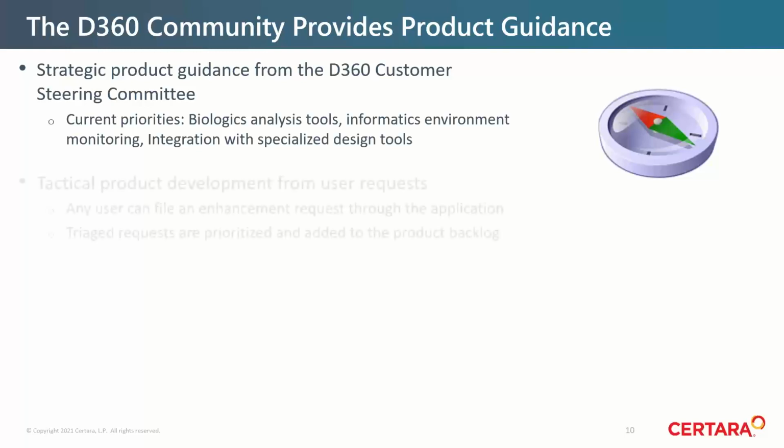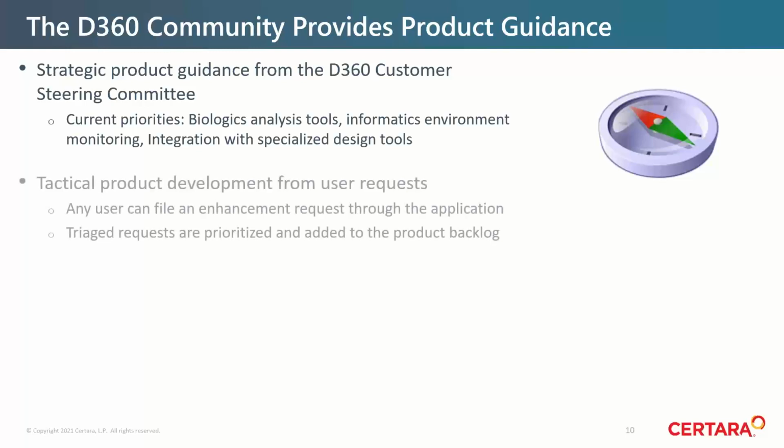So the steering committee is very important for our strategic piece, but we also do a lot of tactical work based on our users. So any user within D360 can actually request an enhancement through the application, and we constantly triage those in order to best develop the product in line with what users really want to do. And so we've seen our usability evolve quite drastically over the 10 years I've been involved here in order to really satisfy user workflows.